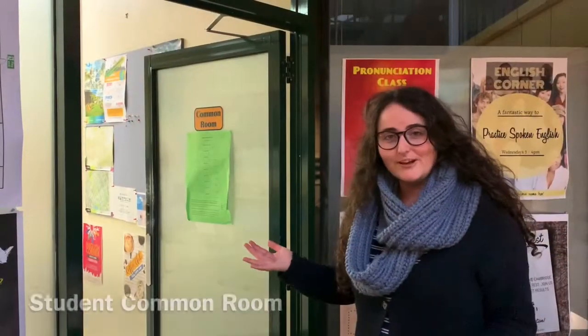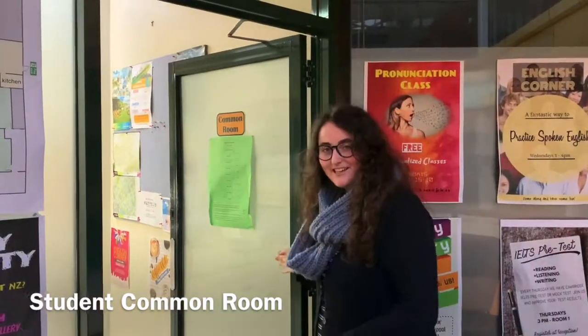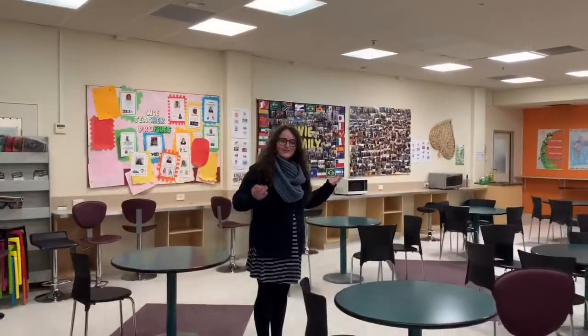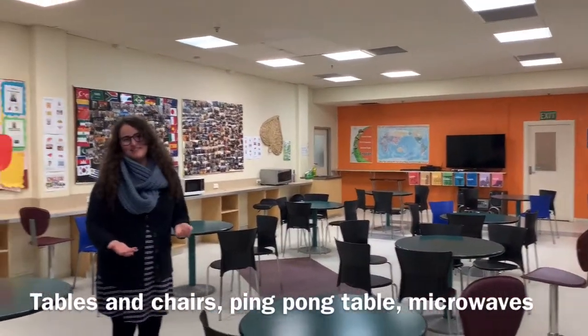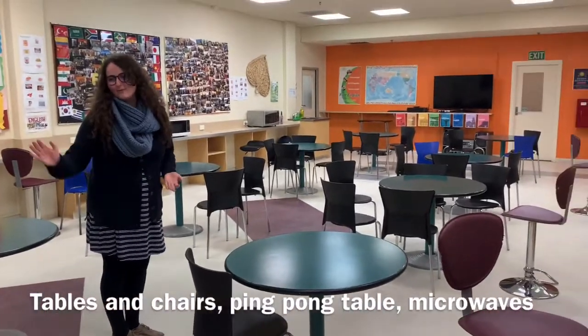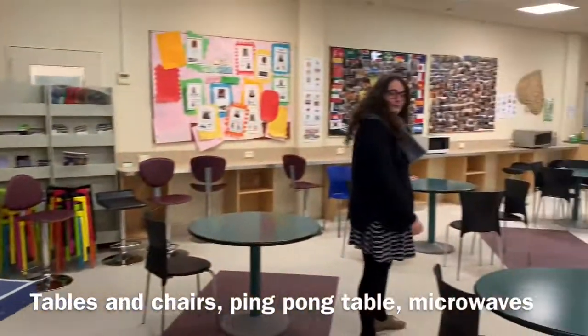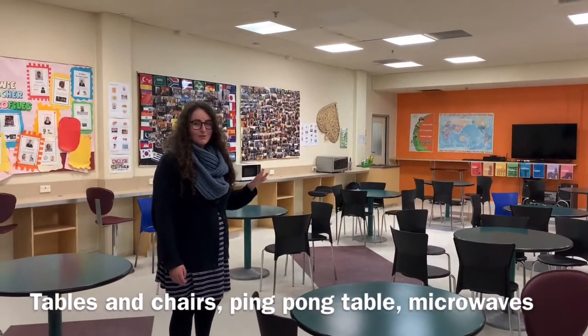I'm just going to take you on a quick orientation of the school, show you some of the important locations. So the first one is our common room. So if you come with me. So in here is our student common room. So we have obviously tables and chairs so you can sit here and have your lunch. We've got the ping pong table just over here. We've also got microwaves, so if you want to bring your lunch with you and you want to heat it up at lunchtime, you're more than welcome to.